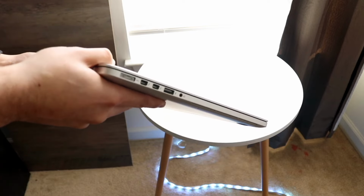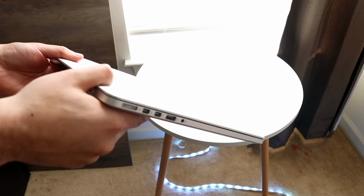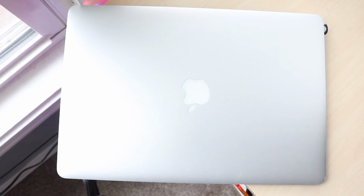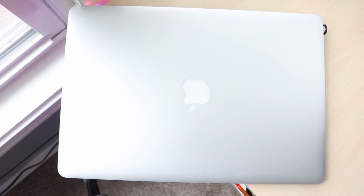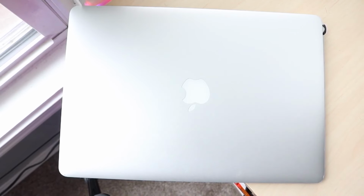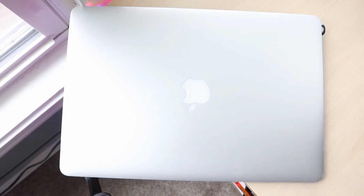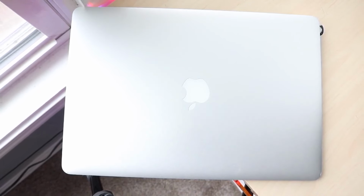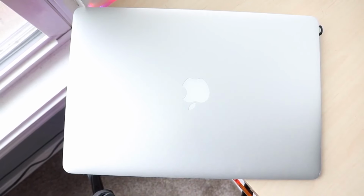Now, starting off with the outside and the design of the 2015 Retina MacBook Pro, the design of this MacBook was basically the same thing stemming off of the 2012 Retina MacBook Pro. These things looked very good. I really didn't have too many issues with the design with this particular MacBook. I still think it looks very, very good for the most part, and I really don't have that much to complain about here from a design perspective.